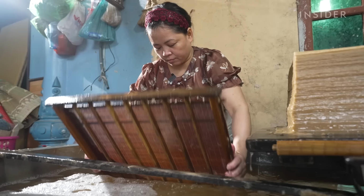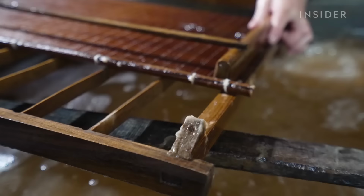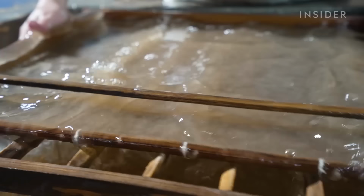Nguyen Thi Do begins forming the paper. She's been doing this job since she was 12, and her years of experience make her one of the best workers here.